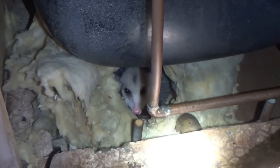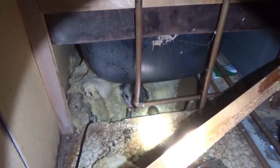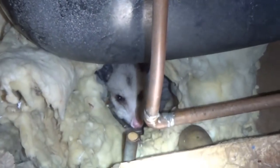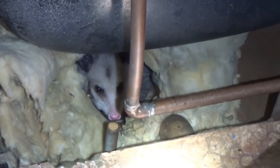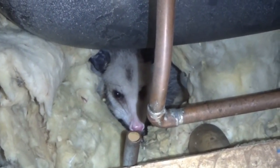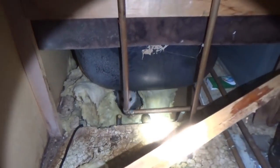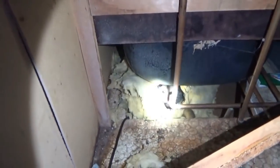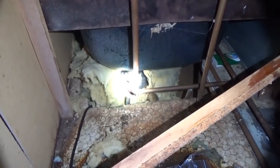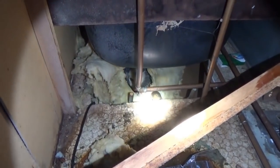Oh boy, we have a problem. I think that's a possum. Long nose. That's what's in our house. That's underneath my bathtub. Not cool at all. Not good at all. Okay, well then. We gotta do something about this. He's wet. Something on his face. He sure is not in any hurry to get out of there, though. Not at all.